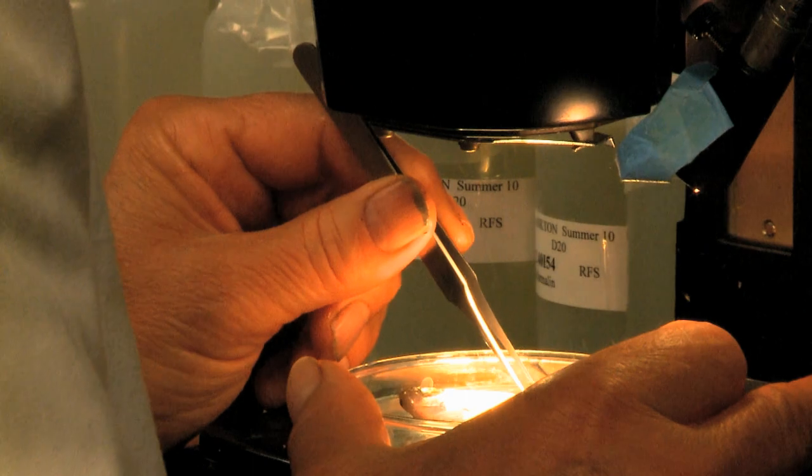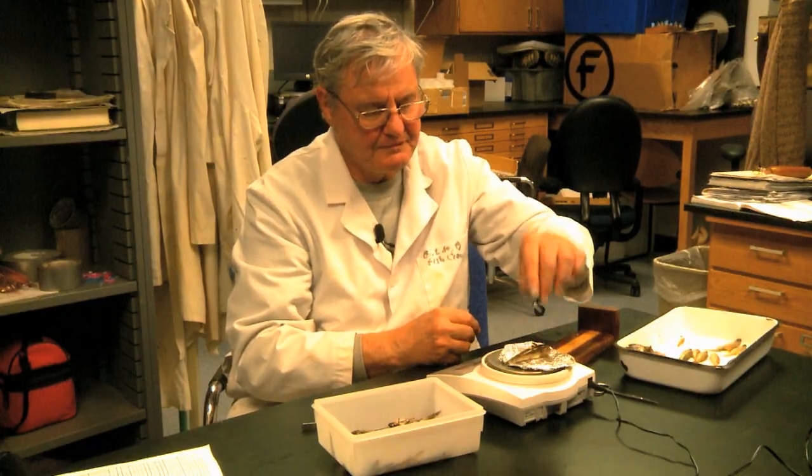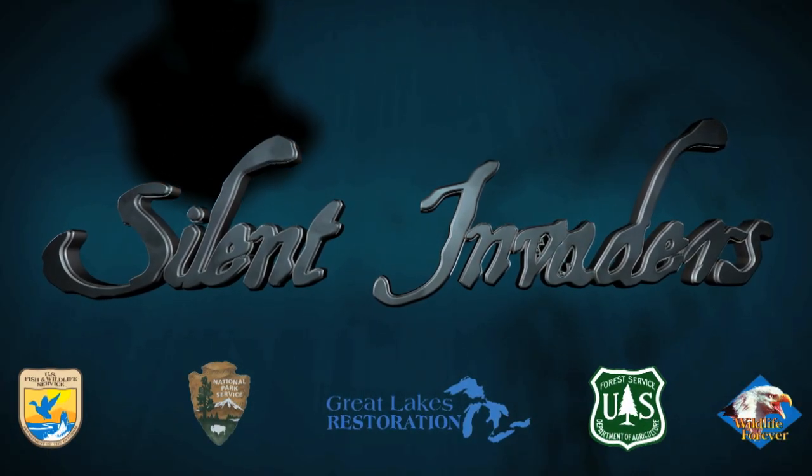And as scientists continue to study the impact of the round goby, it's not so much what they do know that concerns them, it's what they don't know. And the role that anglers play in this continuing saga is all part of the never-ending battle with the silent invaders.